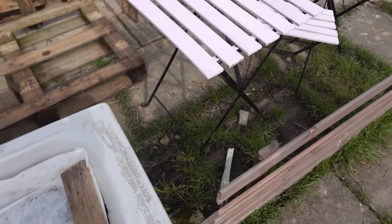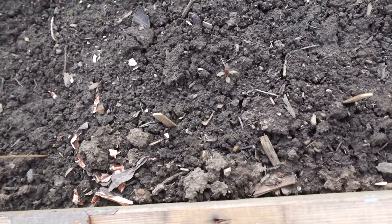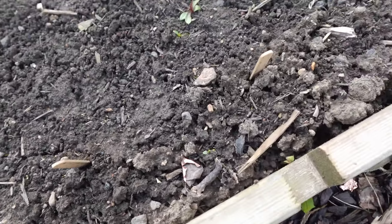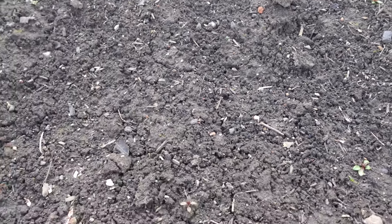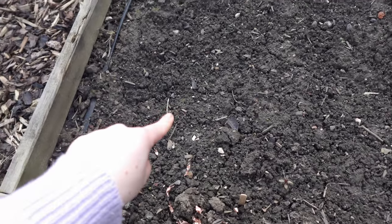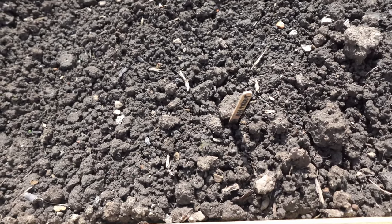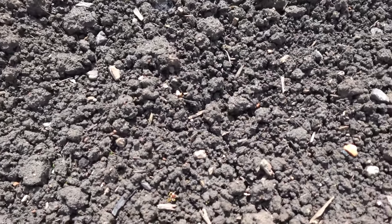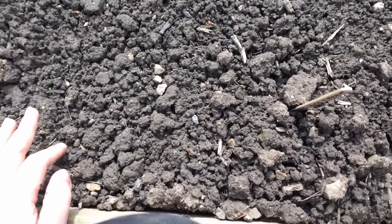Let's check everything else. Parsnips. I think anything that's growing is just a weed, to be honest. Because I know parsnips are quite slow to germinate, so I'm not expecting anything from them yet. We're still waiting for you, parsnips. You take your time. Beetroot. Nothing. Nothing yet. Patience. I will be patient.